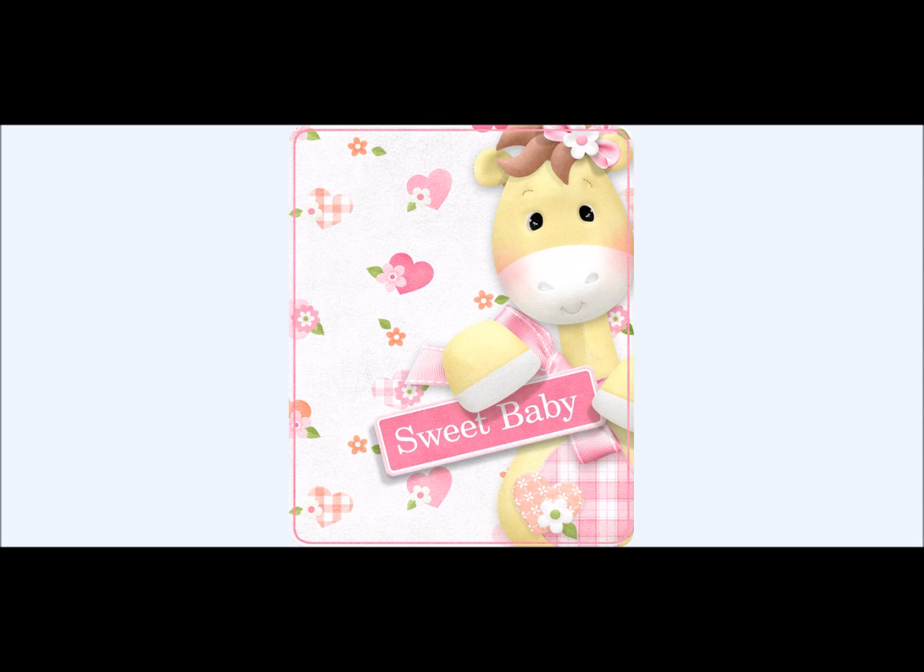Sweet baby. Here's our little baby giraffe. She's peeking her face around. Great element. You can use it as is again, or maybe you wanted to print it out fairly large, keep it fairly large, place a photo in here. Or maybe you wanted to put in one of the heart clusters or flowers or whatever the case would be.